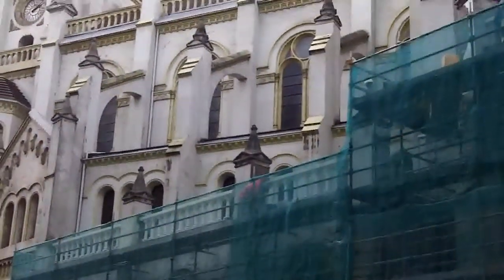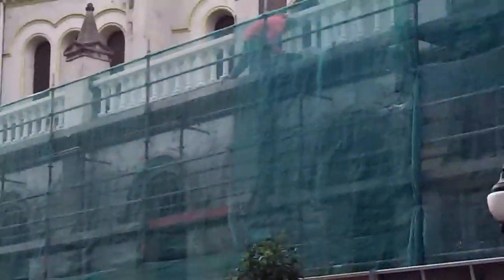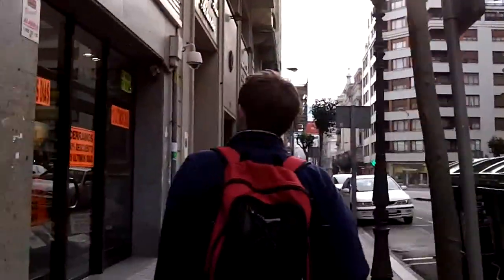They're doing construction. There's a construction dude. Sorry, my dad would kill me for saying dude. Construction fella. And the big steeple. If I'm getting shaky camera, it's because I have to watch where I'm walking. It's notorious for people never picking up their dog crap.